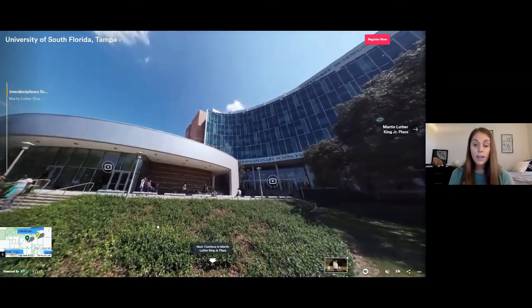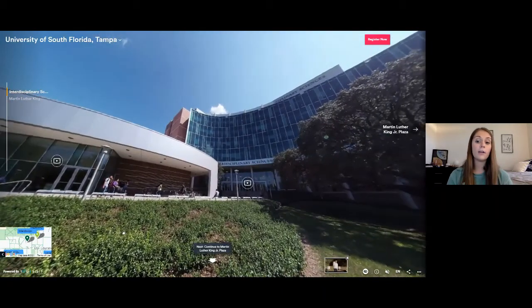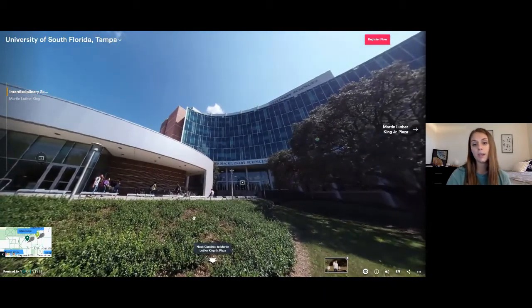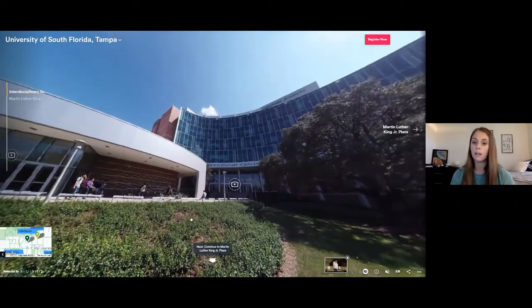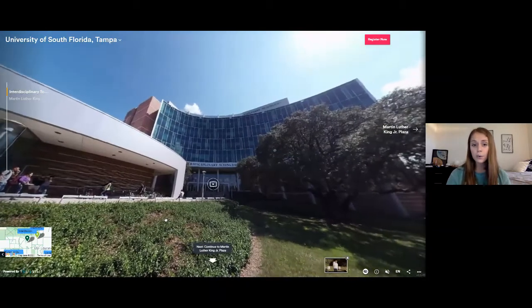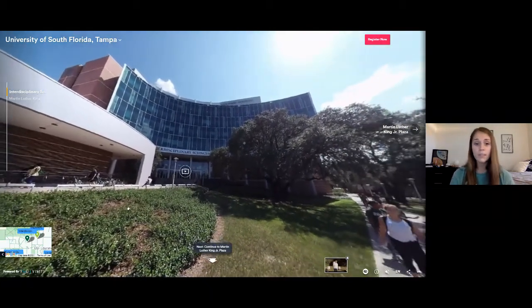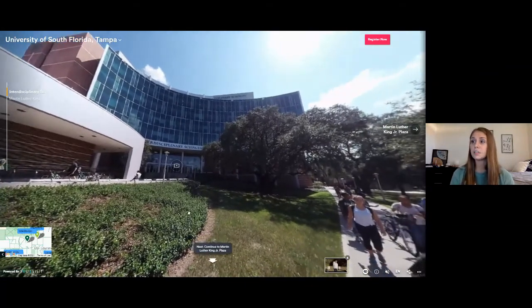There's a lot of things that go on in here, a lot of research. For example, I know that we have our biomedical engineering in this building, so if that's a graduate program you're interested in, a lot of your classes and research will likely be in there. We also have laboratories and advising and just whole classroom settings in general. That is our Interdisciplinary Sciences building.